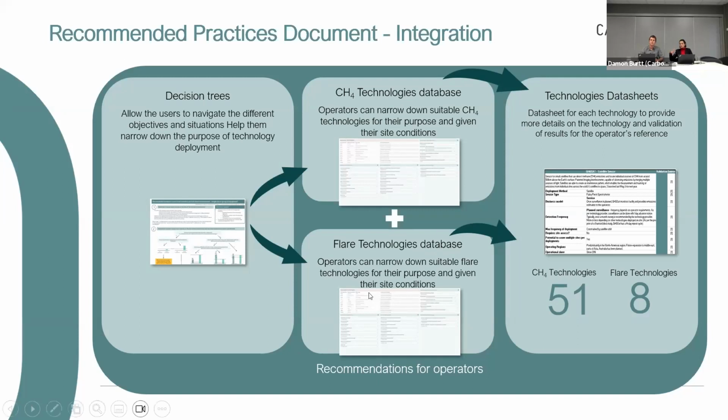So in addition to those 51 initial technology data sheets, there will be an additional 8 flare technologies that are specific for flaring. They might have some information specific to flaring included, but overall will also follow a lot of the structure and the different parameters that were assessed as part of the general methane technologies. I'm curious here, Damon, to hear from you, what type of parameters were different or added, let's say, for the flare technologies?